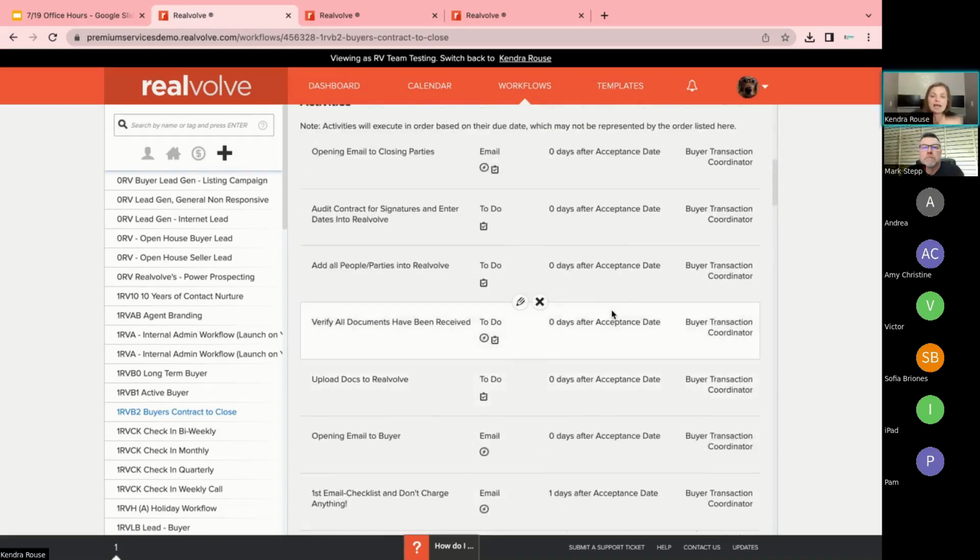Now, stepping back a little bit, we talked about step one, define what your workflows are going to be. Okay. So in that case, we've said 6 things. We typically have 2 contract to close, buyer contract to close and seller contract to close. One of the things that I think is critical before you even hire somebody is to think about what the process is going to be.